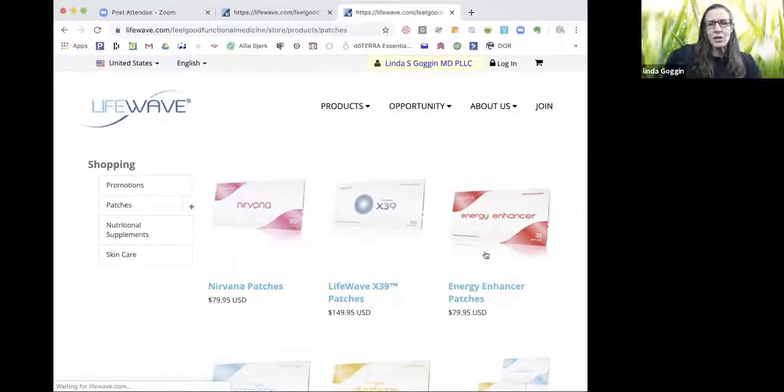So the energy enhancer patches are one of my favorite patches when I'm going to go run, especially if I'm feeling a little bit low. I'm putting on energy enhancer patches, certainly before any of my long runs. My husband goes out and runs 20 miles, 2 days ago. He's like, just going to go on a run, and he comes back 4 hours later. I'm like, where were you running? So I patch him up with energy enhancers when he's going to be going on a long time.